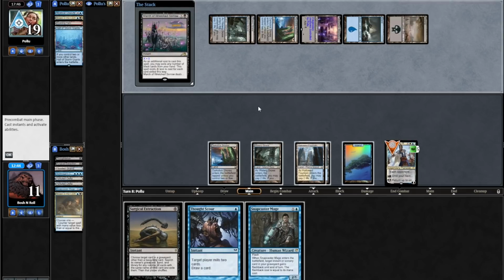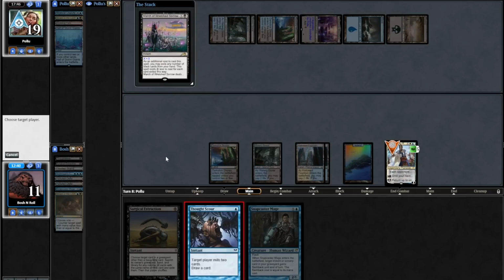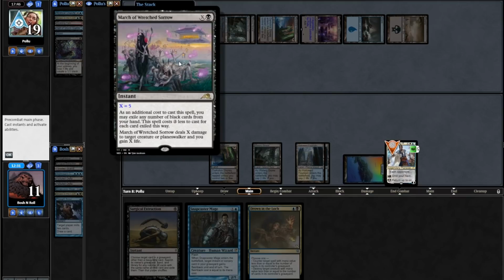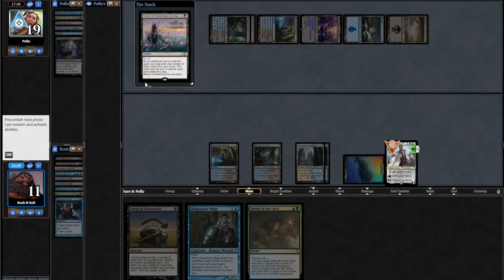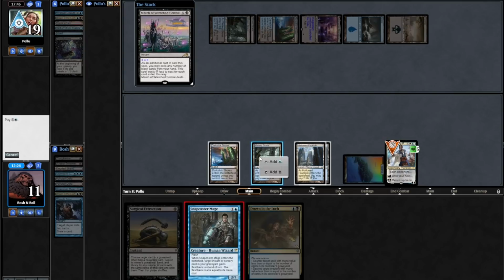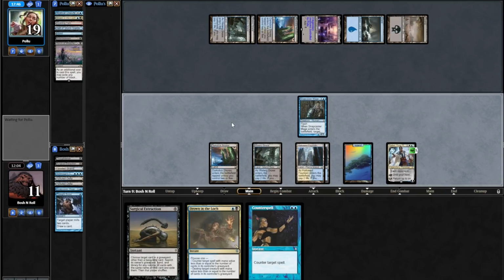March of whatever the hell this is. X equals five. But if they Thought Scour you, get six cards into your graveyard. Oh, I drew Drown in the Lock. That's nice. Yeah, this is mana value 6 right now because X equals 5, and then Snap Drown will get you for X. Dang, cool. That worked out nicely. And attack for 2, reset Snapcaster. Feeling good about this one.